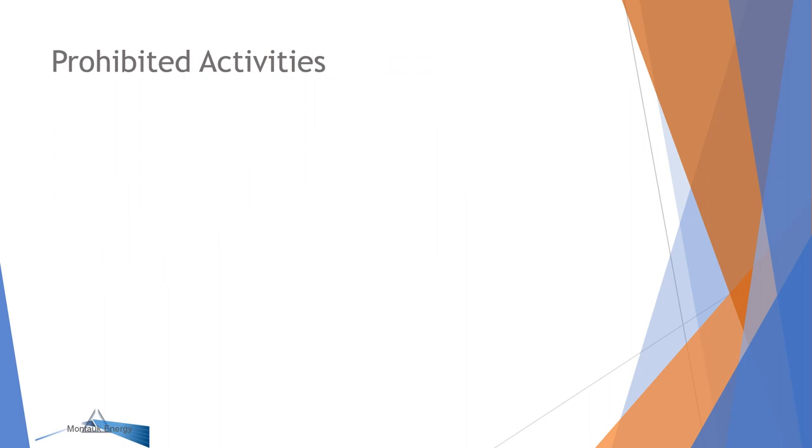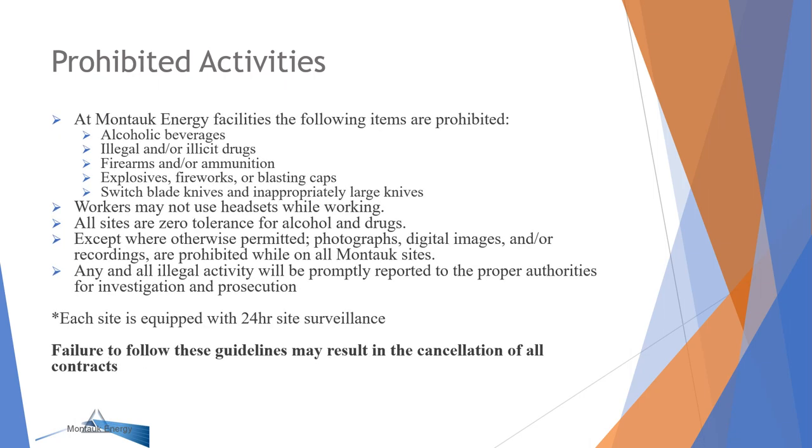In Montauk Energy facilities, the following items are prohibited: alcoholic beverages, illegal or illicit drugs, firearms or ammunition, explosives, fireworks or blasting caps, switchblade knives or inappropriately large knives. Workers may not use headphones while working, as headsets have been deemed inadequate as hearing protection by OSHA and can provide dangerous distractions while performing hazardous or high-risk operations.